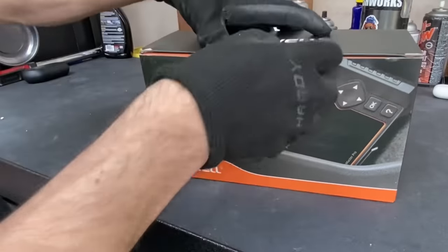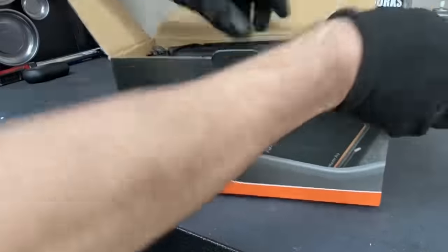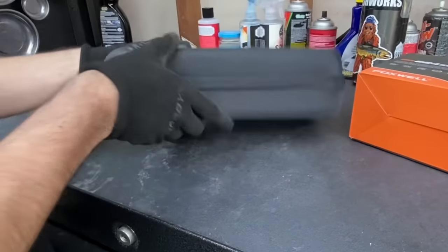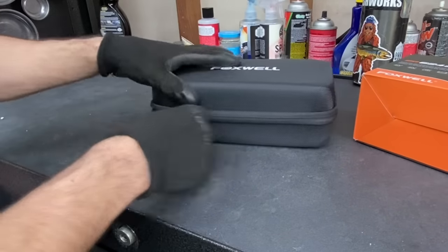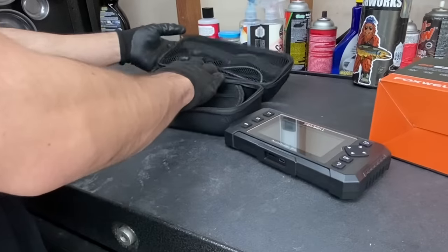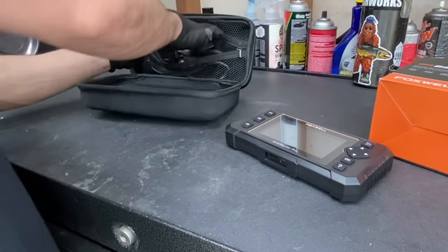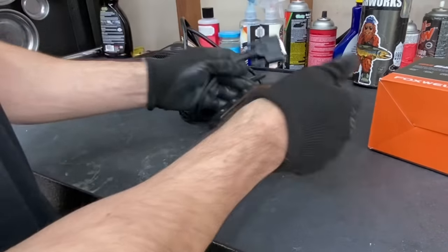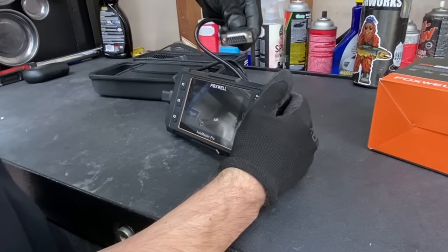To get this unboxed real quick so I can show you guys some details on the codes. Again, this is the Foxwell NT624 Elite. It was originally shipped to me for my diesel truck. It's more compatible with US models. However, it does have a couple features it can do on the Germans, but it definitely reads codes just like any other code reader. So let's get this thing plugged in real quick. I'll show you what code we're looking at.